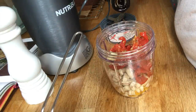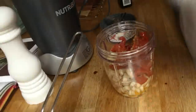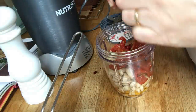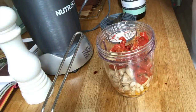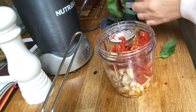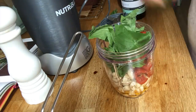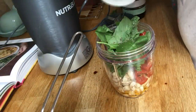I've added the tomatoes, some garlic, and you need to add a little bit of balsamic, a little bit of apple cider vinegar. I'm halving the recipe, so I'm not really being very exact. Some basil. I need to save some of this for my pizzas tomorrow, so I think that will do. Okay, basil, salt and pepper, and that's it. You just whiz it all up.